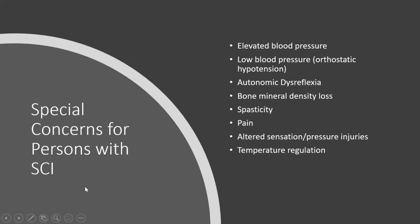Some special considerations for individuals with a spinal cord injury are a lot of those things that we have already talked about. If you have elevated blood pressure, you want to be careful of any exercise because it's going to increase your blood pressure. So make sure that you have medical clearance before doing that. Having low blood pressure or that orthostatic hypotension. Again, the exercise is going to increase your blood pressure during the activity, but usually after an exercise, your blood pressure is lower than it was prior to the exercise. So you want to be super cautious of not putting yourself in a position that you're too low and you're feeling uncomfortable and passing out.